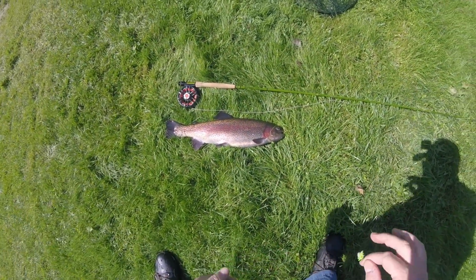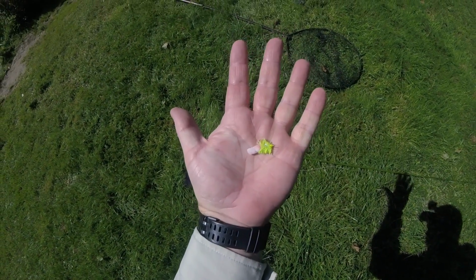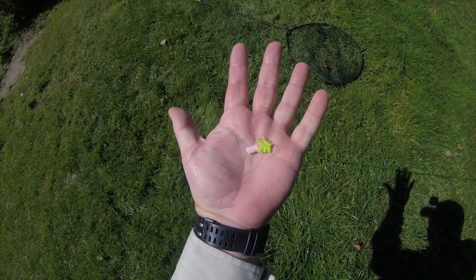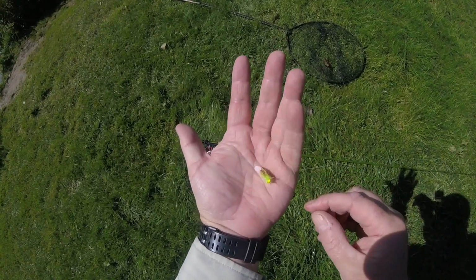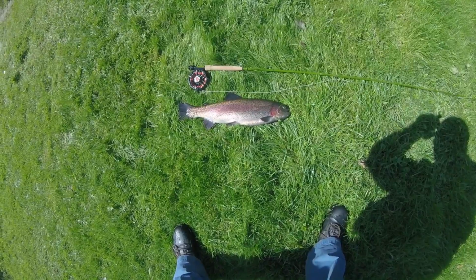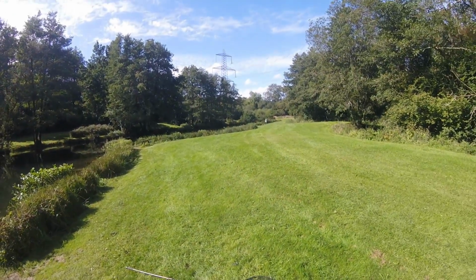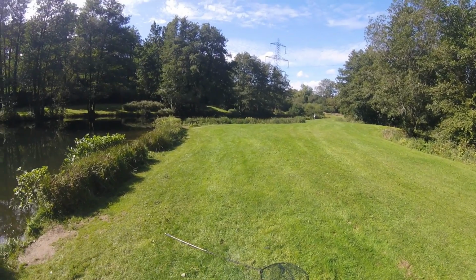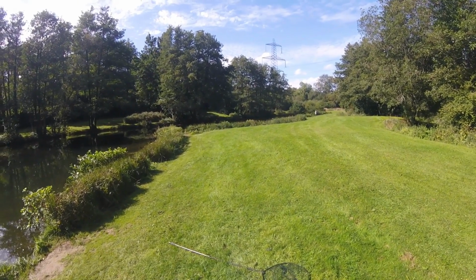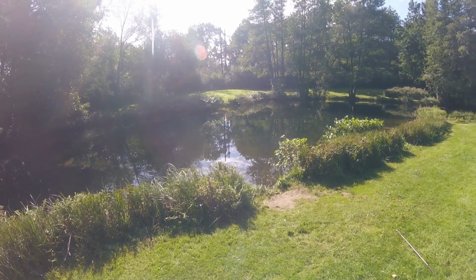Another lovely looking fish on a white and green bead-headed wotsit. Loads of chases on it. They've mouthed it quite a lot, had one on, one off. Yeah, done well today. It's all gone quiet now. What's the time? About 10 to 12. People have gone for lunch, cup of tea. But done well. Happy days.